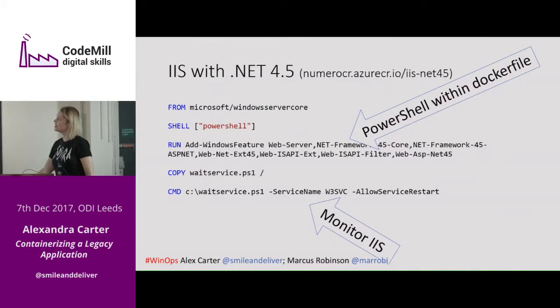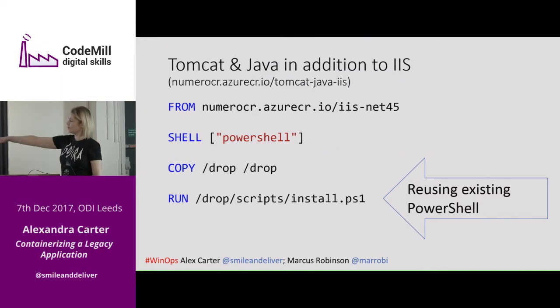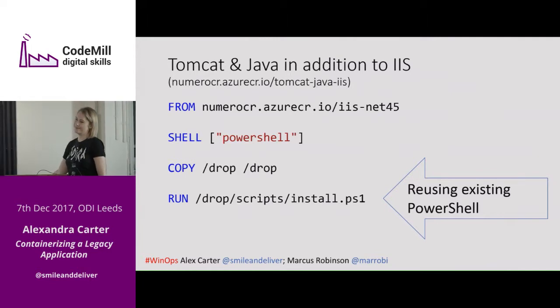So IIS, there's a Docker file. And then we wanted to stick Tomcat Java in, again, PowerShell. And we just told it to look at the script we'd already written to install that. Really nice and simple. Well, of course, we had to do the work first.